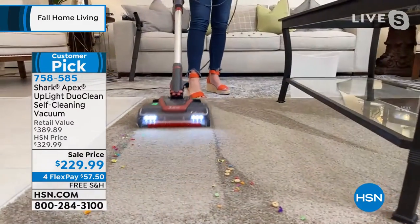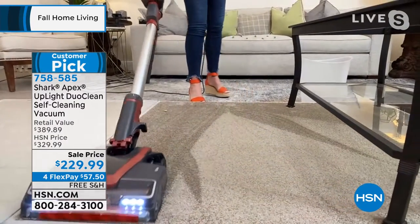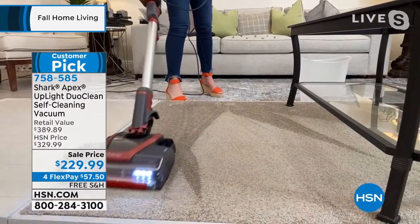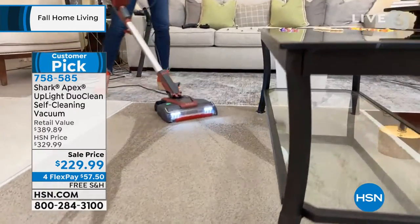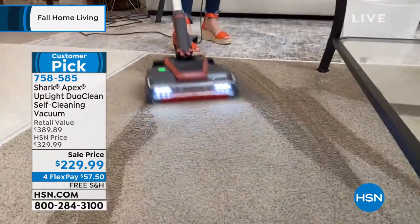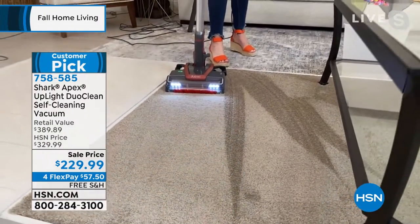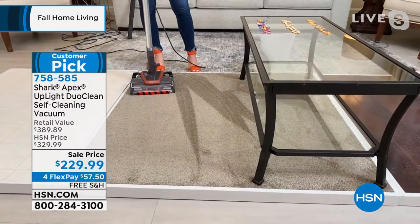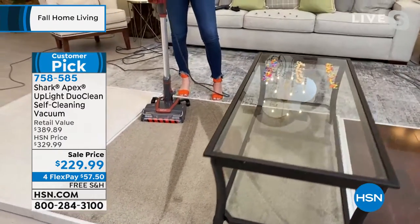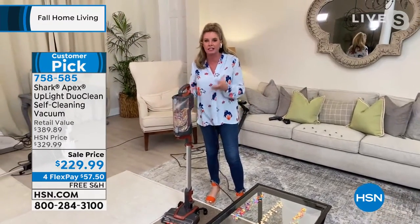Let's talk about that anti-allergen complete seal system for a second because we're on the carpet. When you have a vacuum, and again, I'm going super fast because I want you to understand that you do not have to baby this vacuum at all. Go get your messes, tackle your messes, look at the beautiful carpet lines that you get with that. So we have an anti-allergen complete sealed system. What does that mean? It means that we have sealed off every single nook and cranny. So everything that comes into this vacuum actually stays in this vacuum.